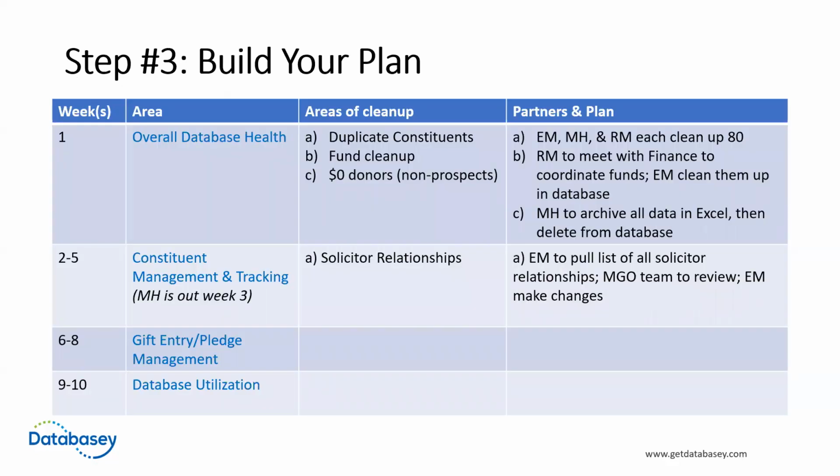So this is an example of what your plan could look like. Starting on the left-hand side, you want to sit down and write out everything that needs to happen over the next several weeks, probably months. It's going to be a long list. That is okay. We start with a grid like this and map everything out. If someone's taking a vacation, make sure to note it. If a big fundraising event is coming up and the team's going to be out of pocket for 2 weeks, make sure to note it on the plan.